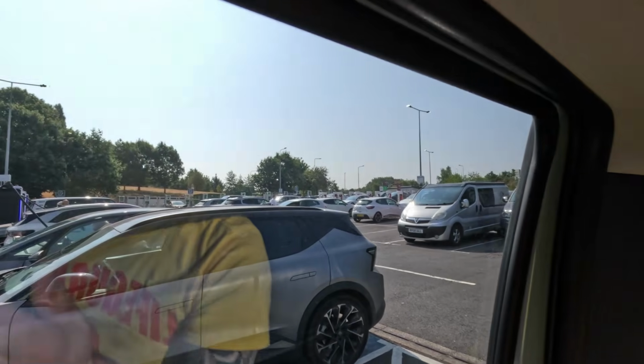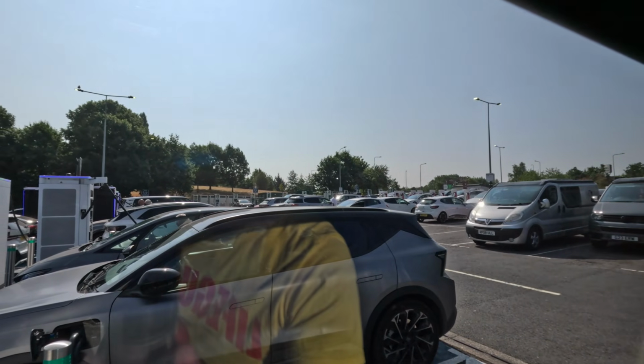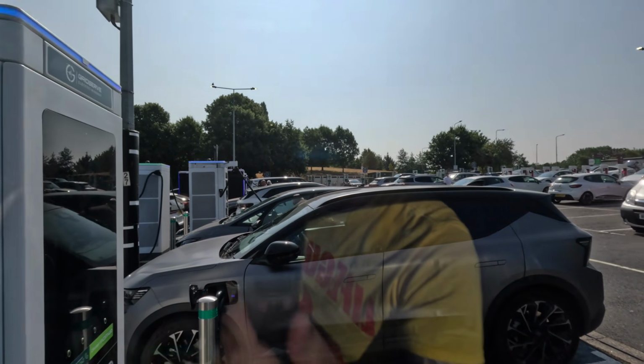Okay, well that was a much easier experience this time as compared to the other one, and there are just so many chargers here. It's amazing. I don't know if you can see up there, but there's Grid Serve chargers all the way up the row there.